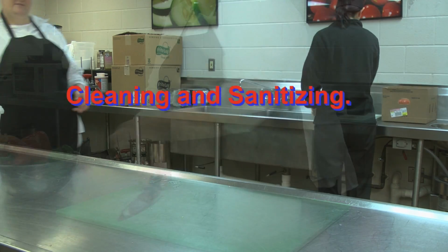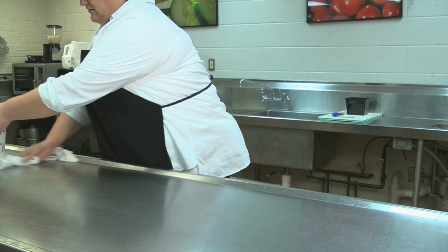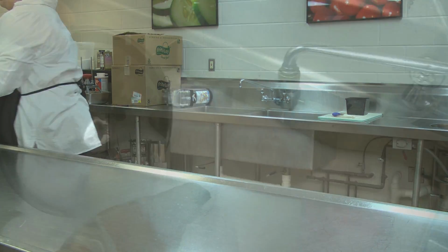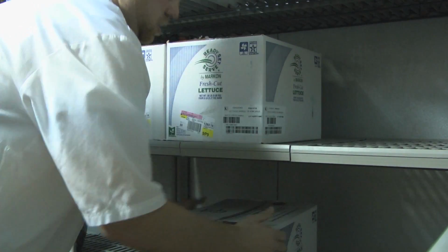Cleaning and sanitizing. Be careful to clean and sanitize all equipment and work surfaces after each task. For example, when cutting raw chicken, you cannot get away with just rinsing the knife. You must wash, rinse, and sanitize it to prevent pathogens such as salmonella from contaminating food.